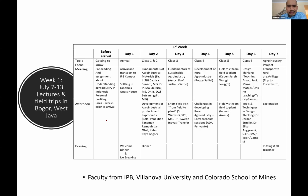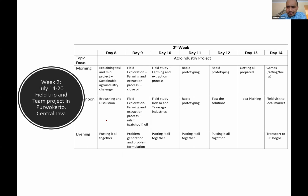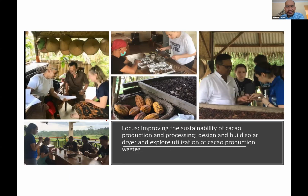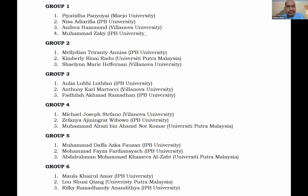So this is the list of what we did, the schedule. I will not go through this, but it is a pretty intensive course. Sorry, I will show this. For group work, students were divided into groups and then presented a project. They worked together in developing a project from different perspectives: from the technology, from the economy, from a society perspective, and so on. Students developed the project based on what they are interested in.